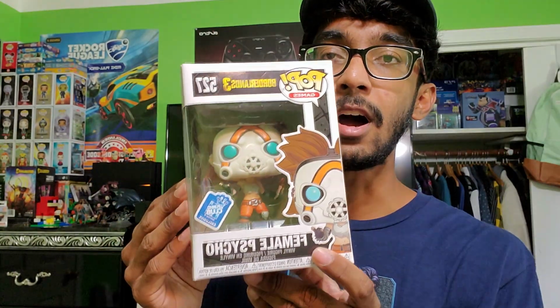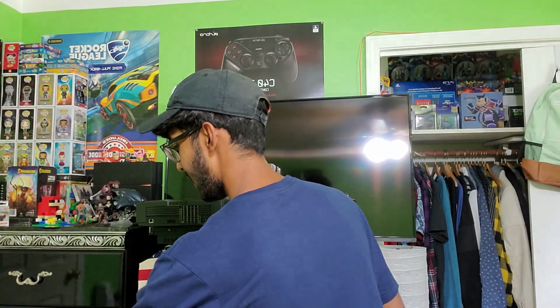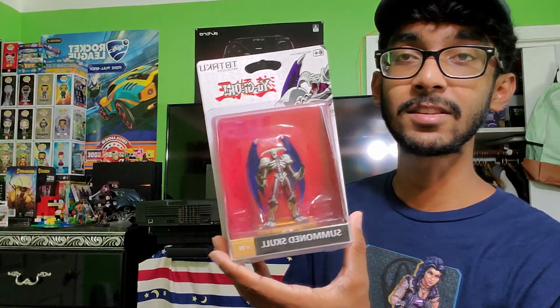The ones that I did want to show is this Borderlands 3 female Psycho figure. I don't know if I showed this off before. I probably got this near the beginning of the month, so I do apologize if I'm showing it again. We got that. I got another Summoned Skull. I used to have one of these, and I sold it, but now I have another one, so this was like $3, I think.